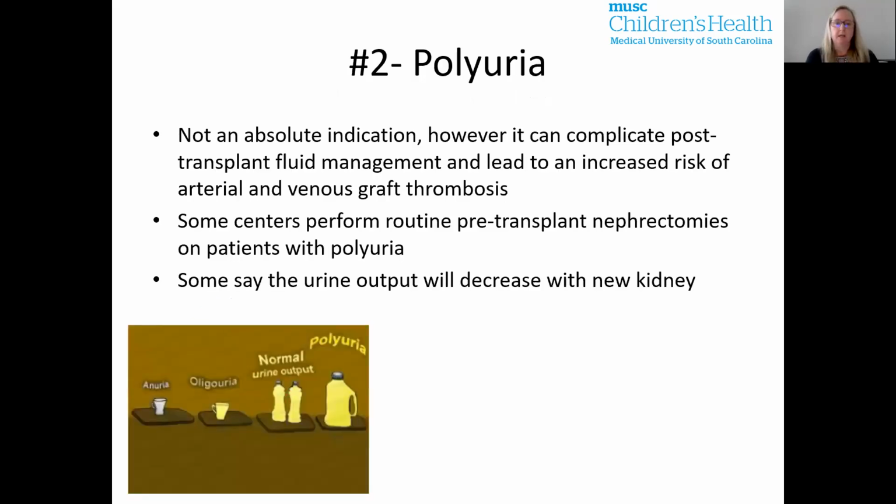Polyuria. It's not an absolute indication, and the literature on this is changing. There are 2 schools of thought on this. If you pee a lot pre-transplant, you're definitely going to pee a lot post-transplant, because the post-transplanted kidney can't regulate urine output well for several months. Kids might pee 2 or 3 liters a day. If you're already peeing 2 or 3 liters a day, now you've got 5 liters of urine output a day, and children just can't keep up with that intake. And if you get dehydrated, you run the risk of clotting your graft, and that's just very bad.